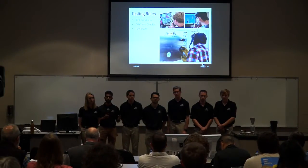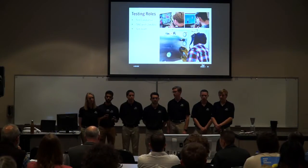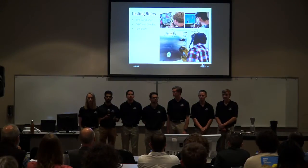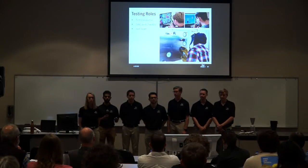And then we have the DAQ and checklist personnel, who is the person responsible for watching the data coming from the LabVIEW, making sure we're sitting within our red lines and nothing's going over. He's also giving commands to Red Team and TCON.